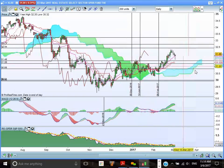But so far, the front end of the cloud is still indicating an uptrend, but I'm watching very patiently to see what this MACD signal is going to show us when we get to the cloud chart support zone. Okay, so that's the real estate sector.